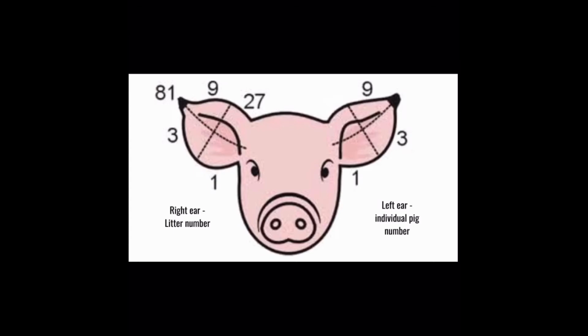So no matter how many pigs I have on my farm, I can never have a duplicate number. So let me talk you through this system, and then I'm going to give you some time for practice.